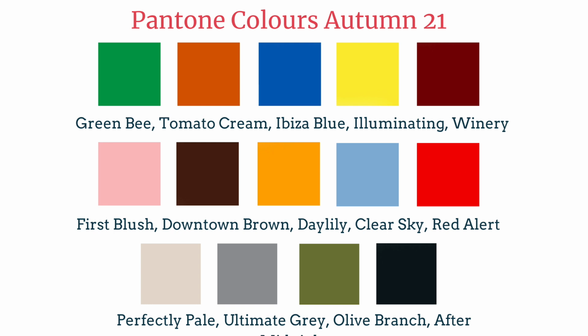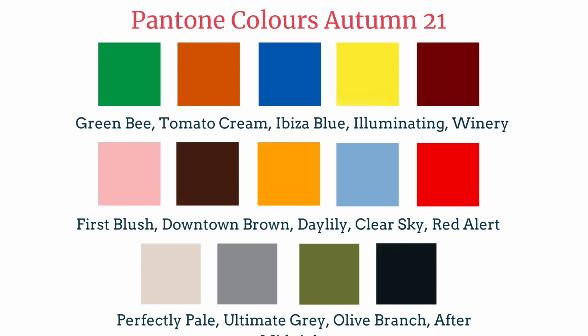So things like green bee that you can see here on the top left, that is kind of a continuation from spring summer, because we did see a lot of green, as I said, and this was a colour that we did see during the spring as well, although it didn't appear in the Pantone colours for spring. Things like illuminating, that bright yellow. Again, I don't think you're going to see a lot of this colour during the autumn months. I might be wrong, but it tends to be more autumnal muted colours that you're likely to see. So I think something like daylily, which is kind of a slightly mustardy colour, is more of a yellow that you're likely to see.